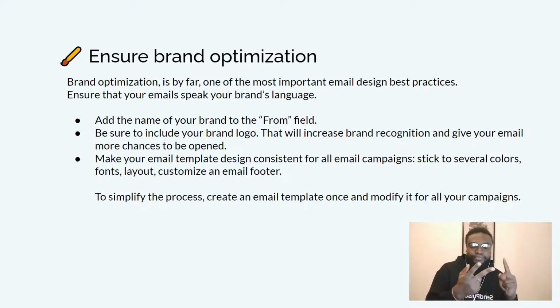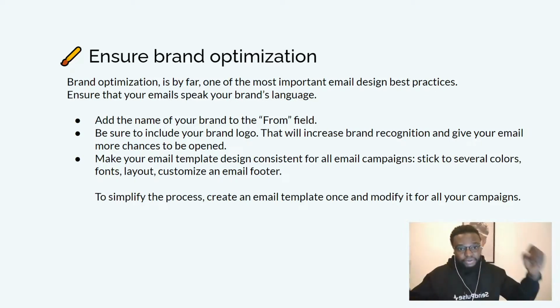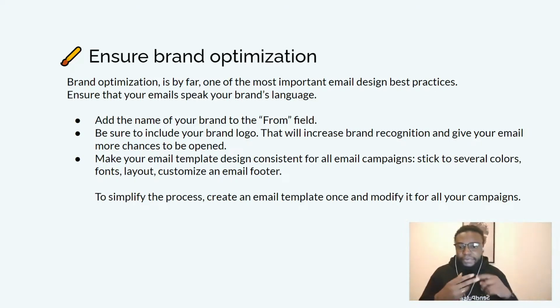On your email, you need to have your logo, obviously. You need to be sure that you include your brand logo. This will increase brand recognition and give your email more chances to be opened, right? And apart from the chances of being opened is the fact that people know it's you. The rise of scam is growing. Phishing and all that is growing. So you need to make sure that you protect your brand as much as you can.